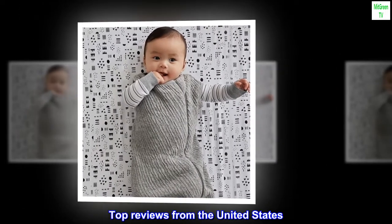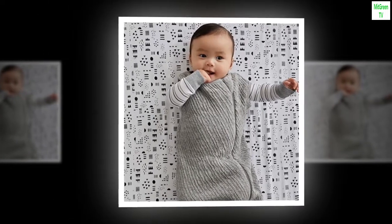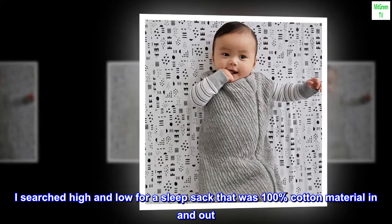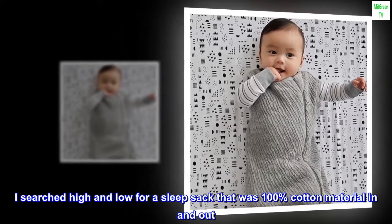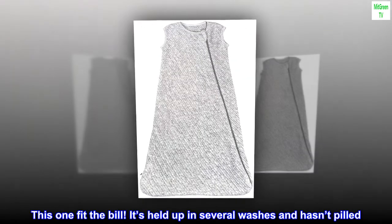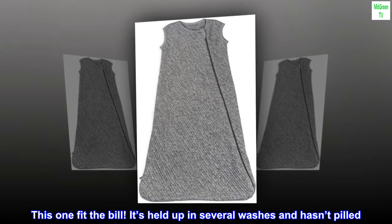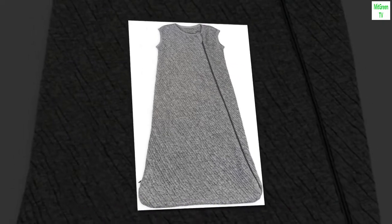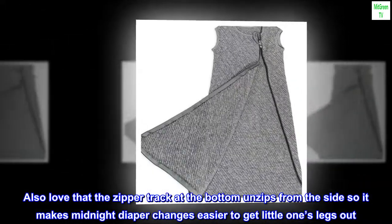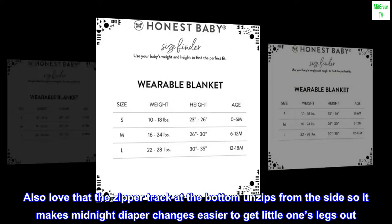Top reviews from the United States. High-quality, lightweight. I searched high and low for a sleep sack that was 100% cotton material in and out. This one fit the bill. It's held up in several washes and hasn't pilled. I love the zipper, opens from top or bottom. Also love that the zipper track at the bottom unzips from the side so it makes midnight diaper changes easier to get little one's legs out.